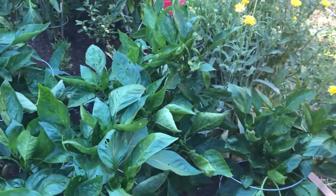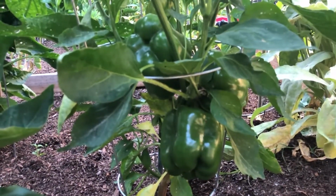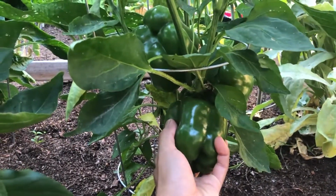Bell peppers are still doing well. They haven't quite ripened yet, but they're still getting big. Getting nice and hefty.